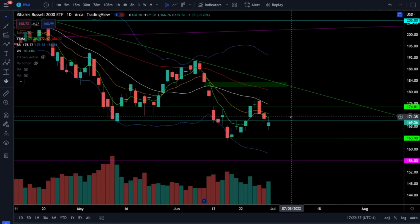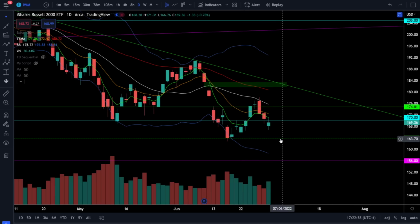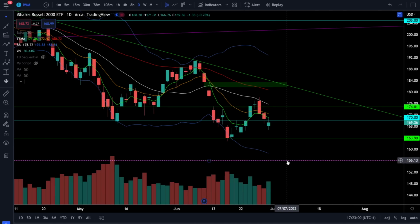On the Russell 2000 IWM ETF, we were down 0.78%, and we did close below that support zone at 170, so it does leave the small caps open to come back down to retest the low at 164. Anything above 164 is a higher low, with the bull breakout being that breakout above 178. If we get the bear breakdown below 164, look for the next leg lower at 156.